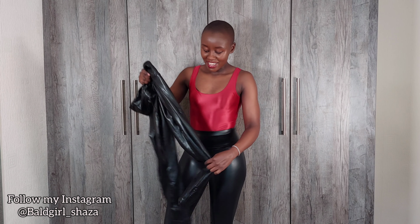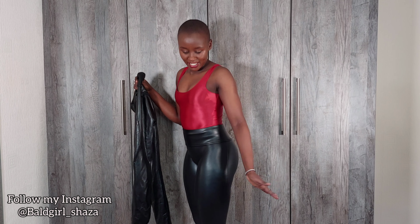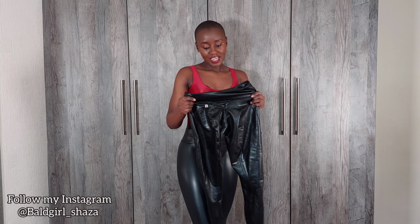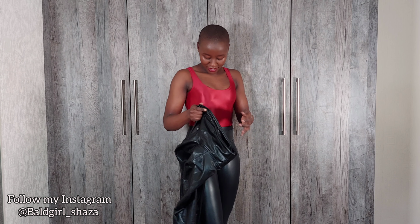Oh, and something else, it has a very nice design on the side. Apart from that, you see, this one doesn't have any designs, just like normal leggings. It's just plain leggings. Nothing really so special about it. It's just that they fit so perfectly. These are also made to fit. And yeah, high waist.